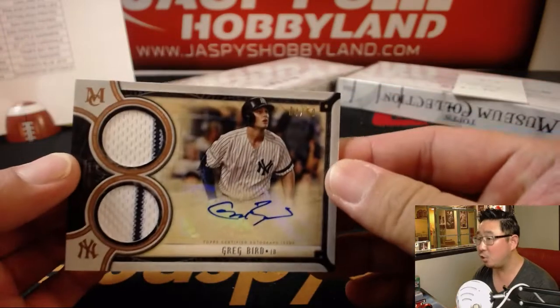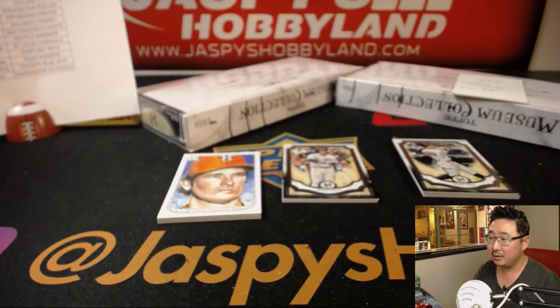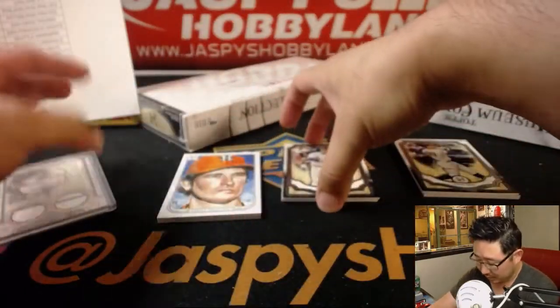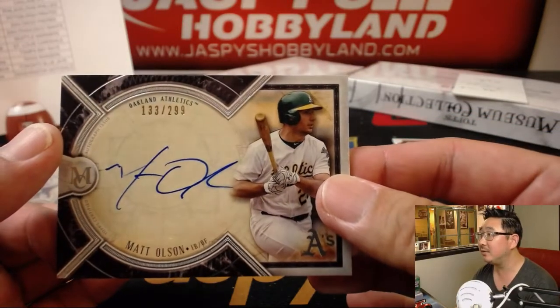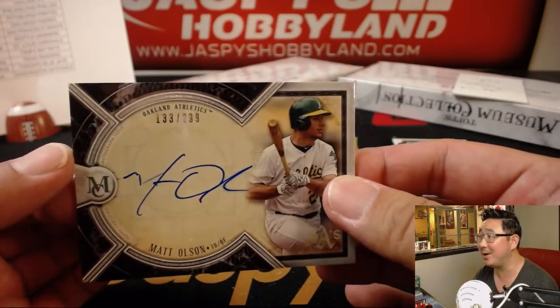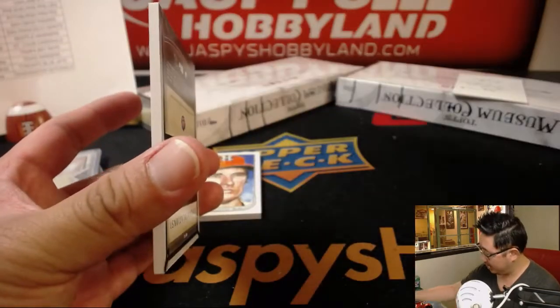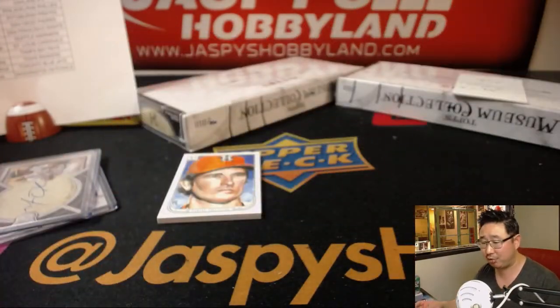All right. Greg, put a bird on it. 4 out of 50, Pinstripe patch. Behind Anthony Rizzo is Matt Olson. It looks like he hesitated a little bit right there on the auto. 133 out of 299, Paul Coolhuit with that one. Aaron Judge reveals another Met, Yoenis Cespedes, number 35 this time. Mets crushing. Here you go, Vic.